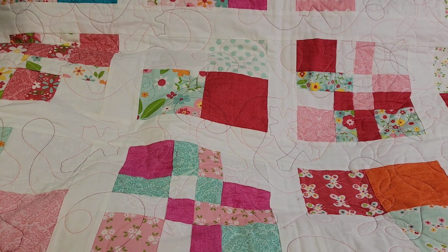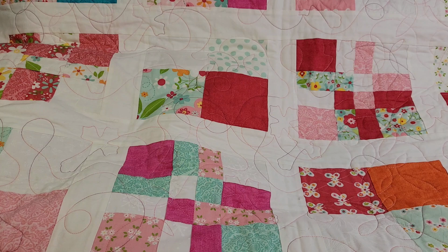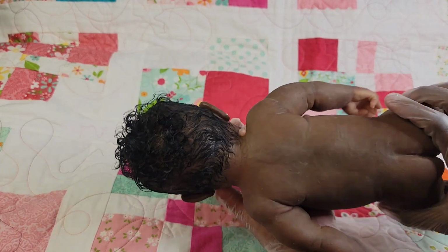But I just wanted to present her so you can see her hair and all that good stuff, and then I'll get her ready. I just matted her. You guys know I usually just mat them, rinse them a little bit, and then style their hair, and then I'm ready to present. So if she's ashy, that is why. But I want you guys to be able to see her hair first.